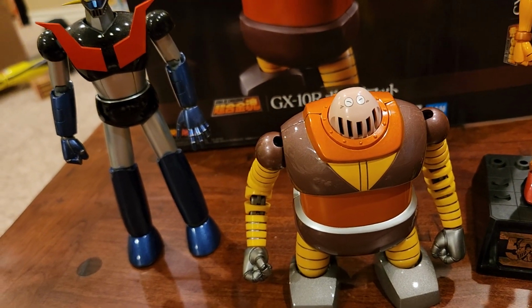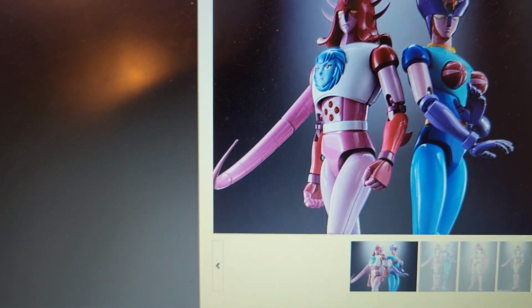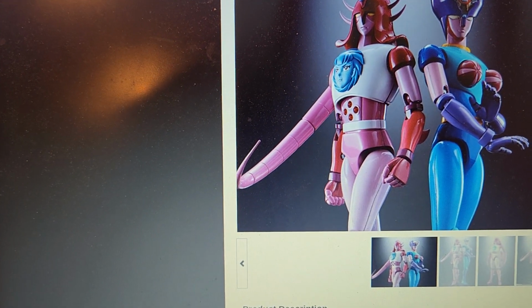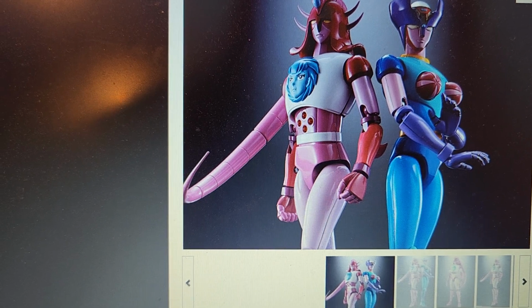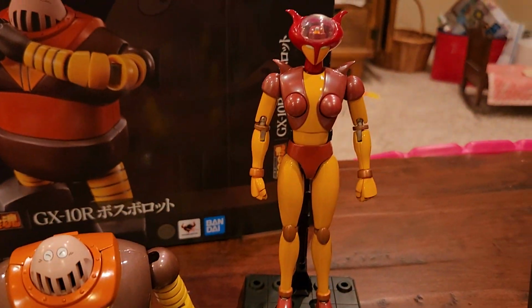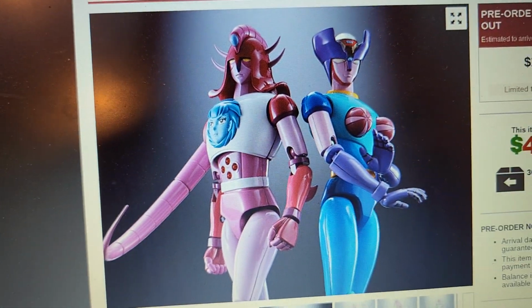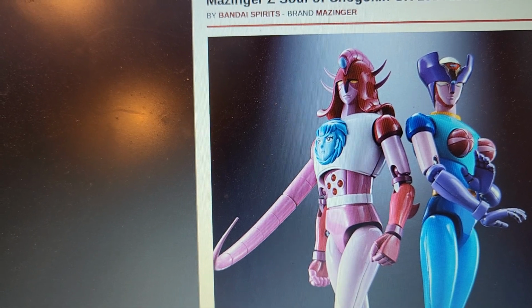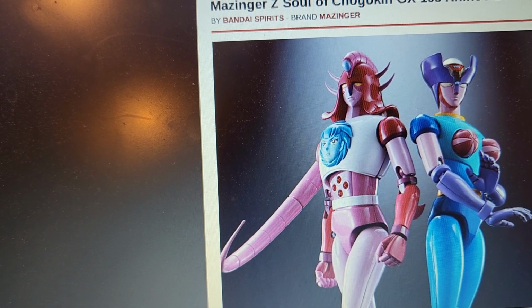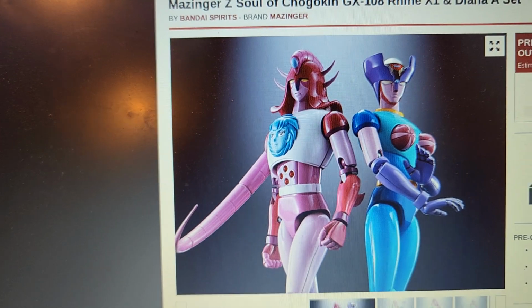So all we have left at this point with Bandai and Mazinger Z, and I don't know that these are part of the 50th anniversary because it doesn't mention that in there, is Rhine X1, which appeared in one episode. I think it was episode 61. And Diana, who is piloted by Sakura after Aphrodite is destroyed. But I don't have the episodes yet that these two appeared in. So I will get the second half of season 1 once it goes down in price. Right now it's about $80, and I imagine it's going to get more in the $50 range at some point. So I'm willing to wait.